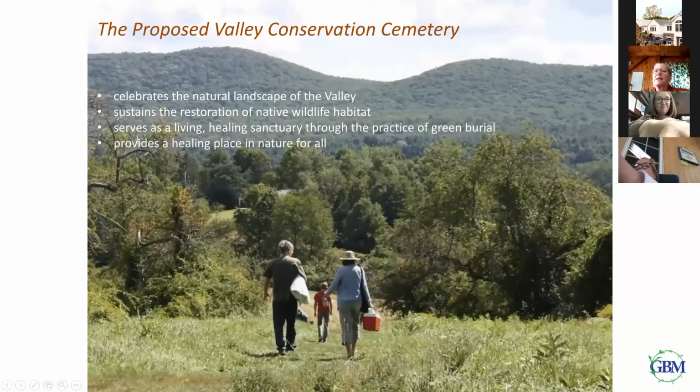So this is about a cemetery. We hope to have a cemetery in Massachusetts that anyone could use, and it's going to be a conservation cemetery. We're working with a land trust partner, Kestrel Land Trust, to open the first conservation cemetery in Massachusetts. And we've been at it for a number of years. We have a major donor, a business plan, and a great team of people, including soil scientists and land conservationists.